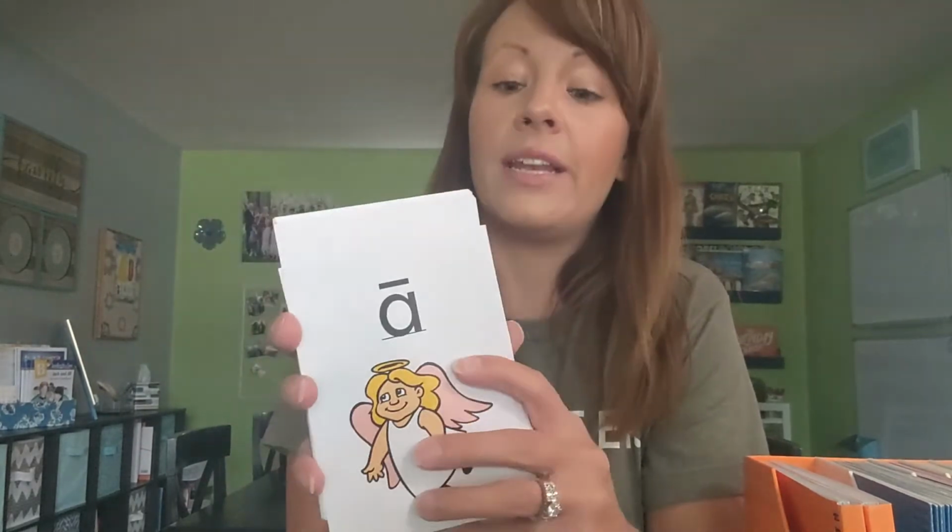It says, I know the letter A says A and A. I know the letter B says B, B, B. I know the letter C says K, K, K. I know my alphabet. And it just repeats over and over again.